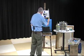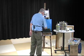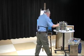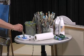So I'm just going to block in the background, get this done, and then I'll dry it, and then I'll do the rest. And you know, I've got this mindset lately that there's no difference in the horizon line in the line of painting that I'm going to do. They're all going to be the same.